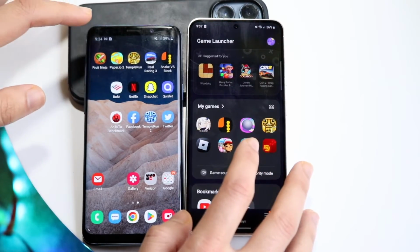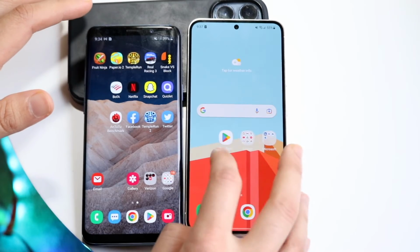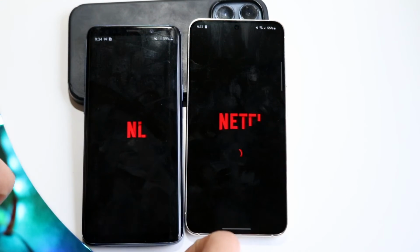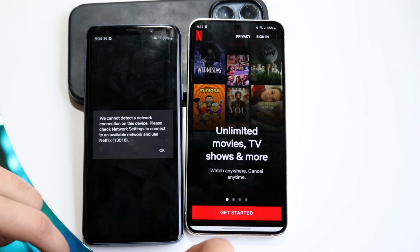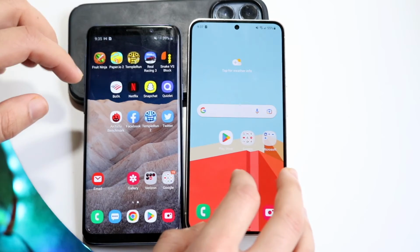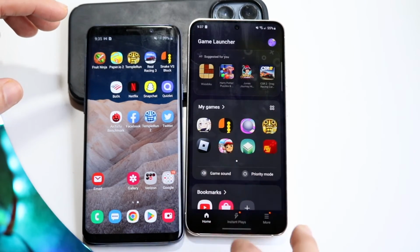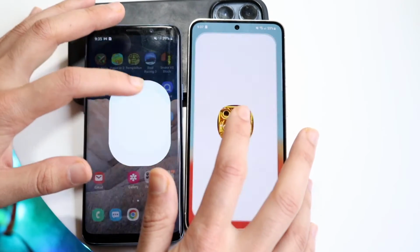Let's go and open another one. Let's go ahead and do something like Netflix. We can hop out of this one. Netflix 3, 2, 1. Okay. I definitely do think there's kind of a little issue there with the Wi-Fi thing. And we'll go ahead and do one more. I'll just see kind of what we have available. We can try Temple Run 2, which I do have right here. So let's do that. 3, 2, 1.